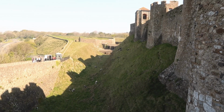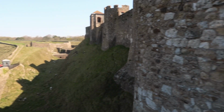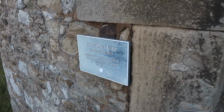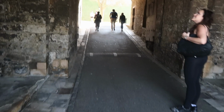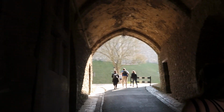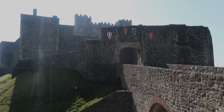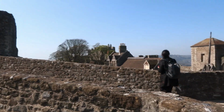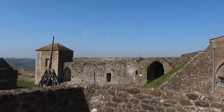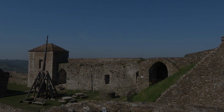Upon arrival to Dover Castle, I was so struck by its beauty. Walking up into the property, you really feel like you're stepping back in time. You walk through the entry gates and see this beautiful stone facade surrounded by so much greenery, and you have a hint of the view of the ocean. It's a really wonderful and dramatic entry.